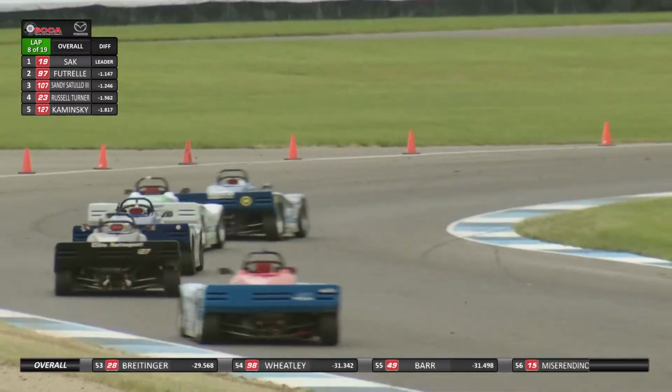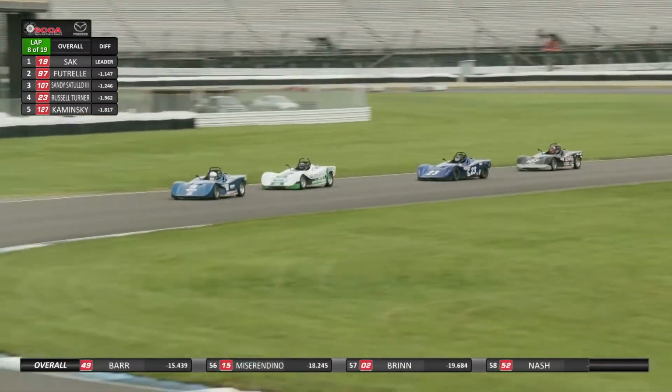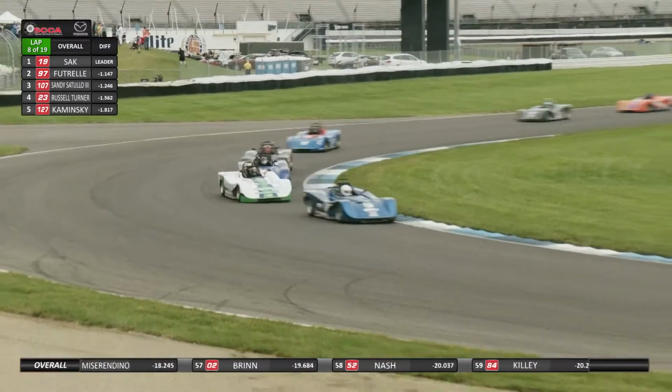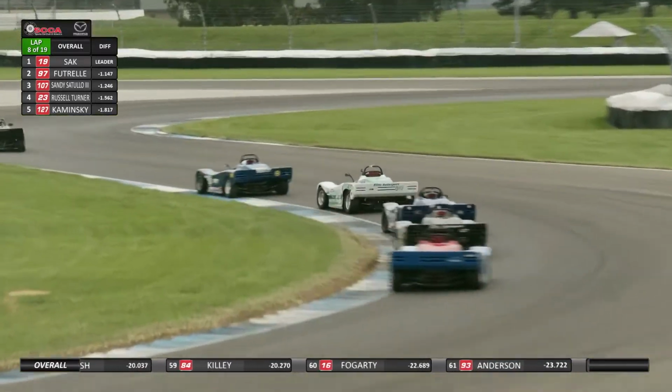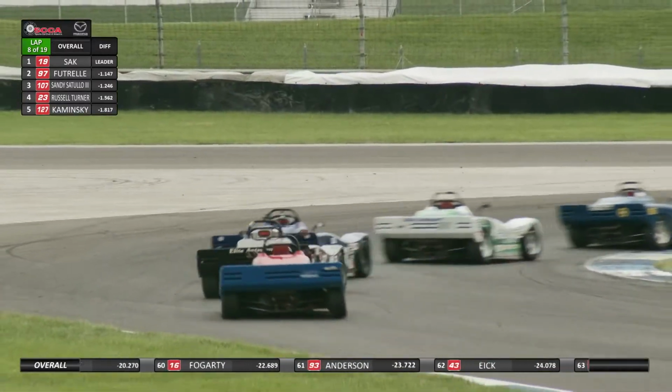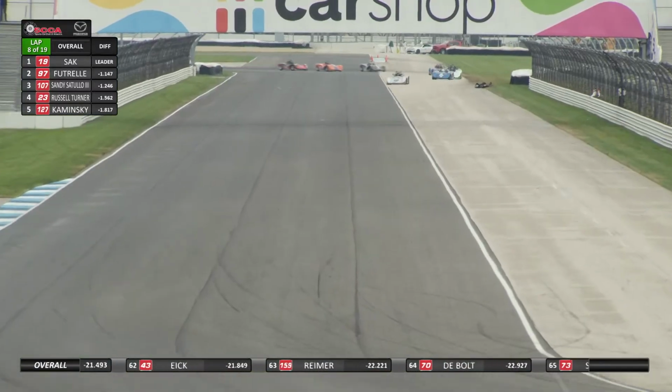Absolutely, they were. Futrell's trap speed that time by, 130 miles an hour. Bobby Sak's 122. And that's all because Futrell had 3 cars behind him. You know, it's the old adage, 2 cars are faster than 1, 3 than 2, 4 than 3, if you play well together. That's the key.